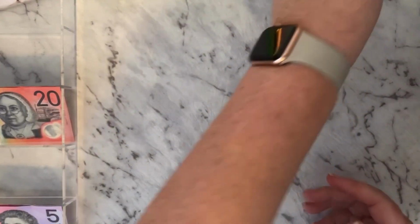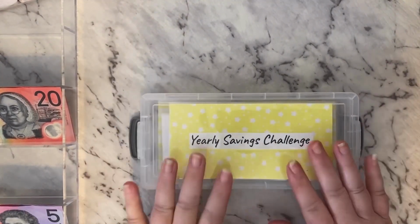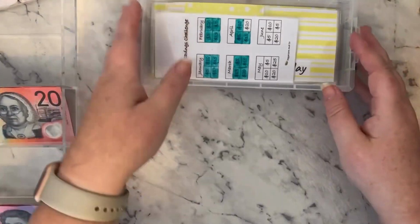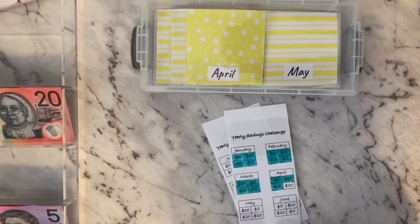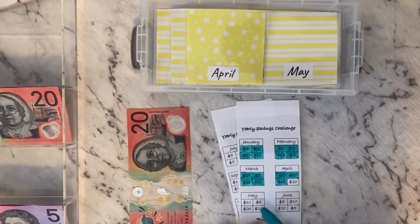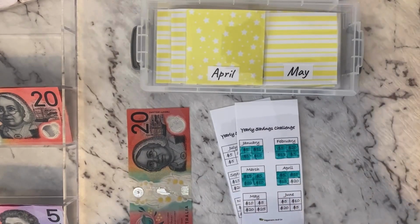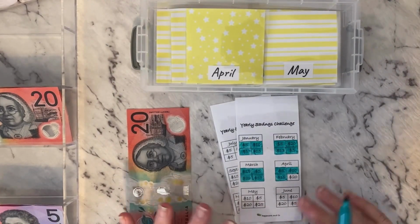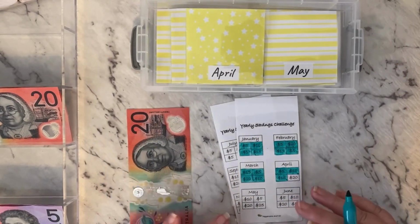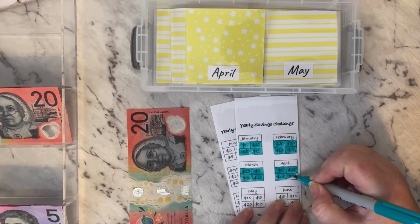Next, we have my yearly savings challenge. So this is available on my Etsy store. I've got this in a couple of different designs. I've got it in the Christmas version and also a few different patterns if you're interested in grabbing one of those. I created this for low-income budgeters to make it a little bit easier. That's getting $20 today. All of the amounts are $25 or less, and $25 only appears twice on the whole 12 months. You don't have to start it in January. You can start it in May and then continue and finish in April. It doesn't have to be started in January and finished in December. However you like to do it is however you can choose to do it.